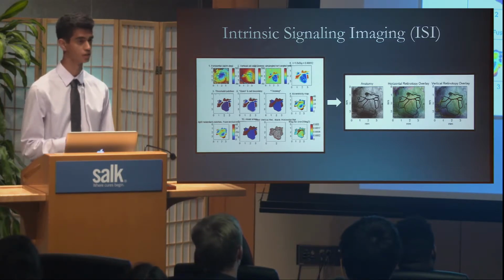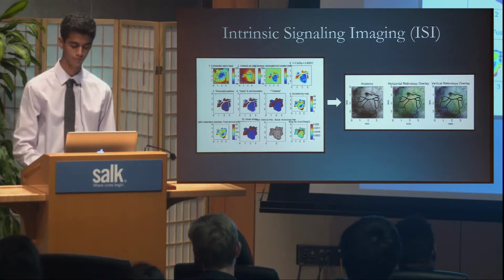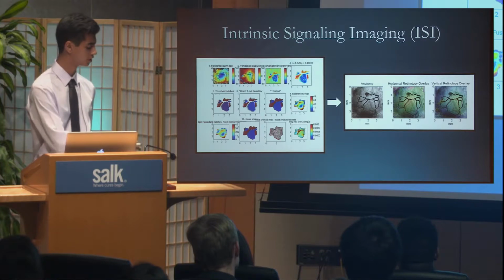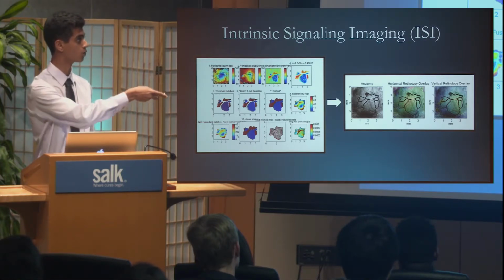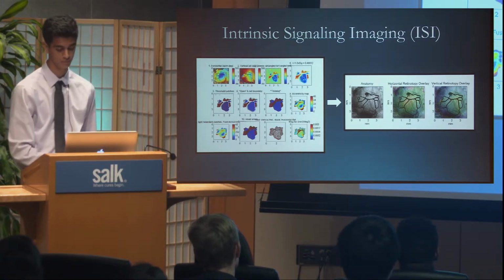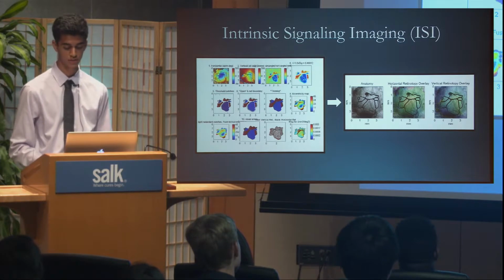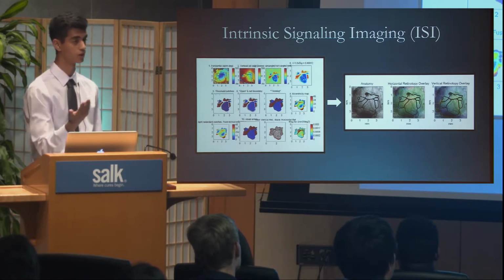The stimulus is a low-resolution light on a monitor that can either be flashed horizontally or vertically. And different regions respond differently to the stimulus. As you can see, in these maps, the red means a higher concentration of hemoglobin, while the blue means a lower concentration of hemoglobin. Using these maps, there is a segmentation algorithm that translates the data from this information into relevant data to our investigation.